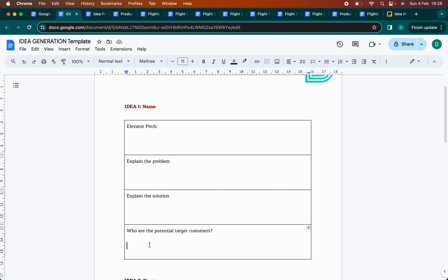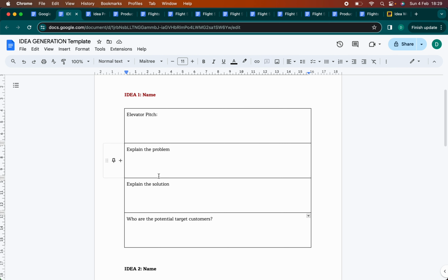And who would be the target potential customers? Again, people that don't have time to do their own housekeeping needs or duties, and then people that are looking for a way to make money will come on this platform. So these are potential target customers. Could be students, it could be business professionals. So again, that would be it. That's the idea, fully explained.